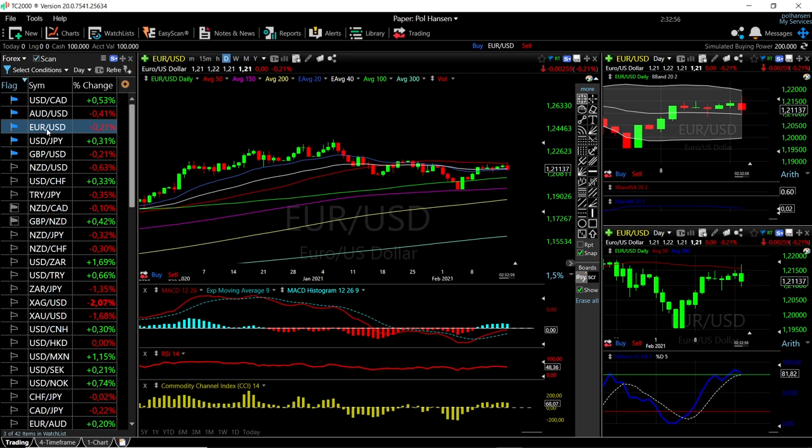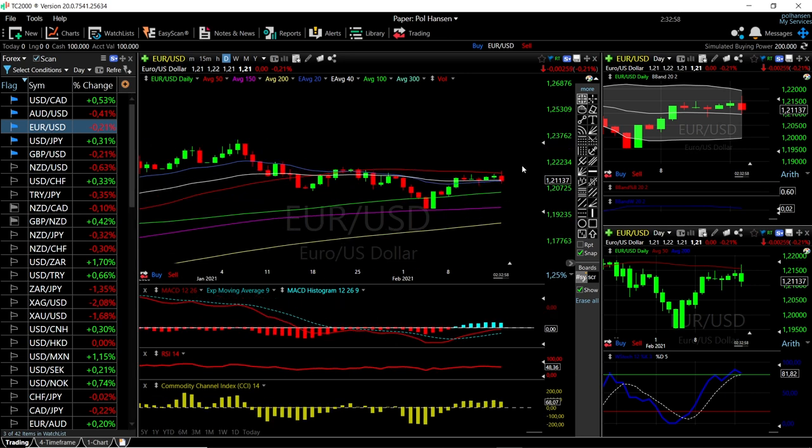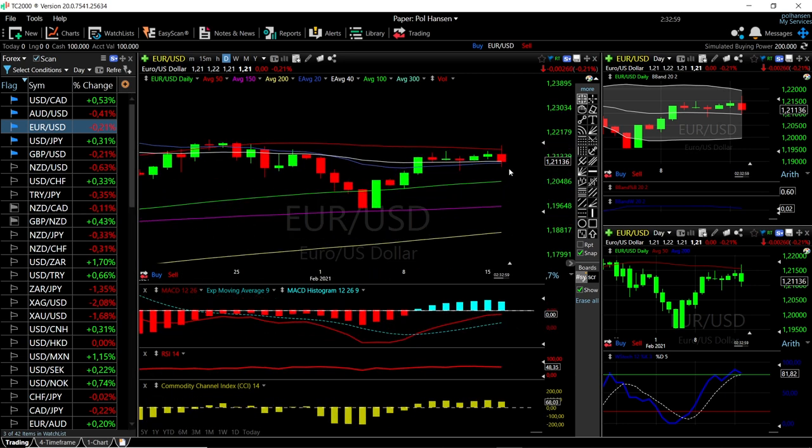So let's look at the Euro US dollar. And as you can see, we have been all over the place today, as was the case for many other currencies that we were also looking at. They looked very promising, and in the end, they basically completely turned around and went bearish. So Euro, US dollar, we broke down the 50 moving average here, and then we broke down, and now we're trading just above the 20 exponential moving average.